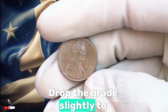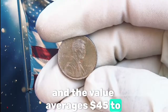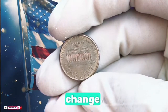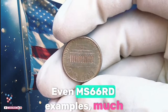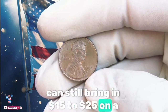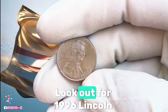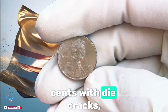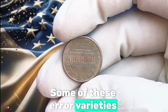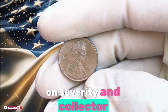Drop the grade slightly to MS67RD, and the value averages $45 to $70. Still a solid return for a coin you might have gotten as change. Even MS66RD examples, much more common, can still bring in $15 to $25 on a good day, and that's not even counting the special ones. Look out for 1996 Lincoln cents with die cracks, struck-through grease errors, off-center strikes. Some of these error varieties can go for $50 to over $300 depending on severity and collector demand.